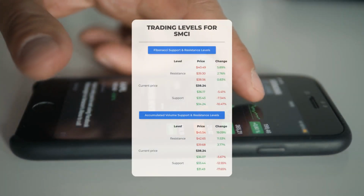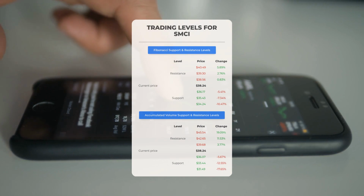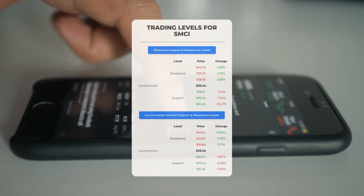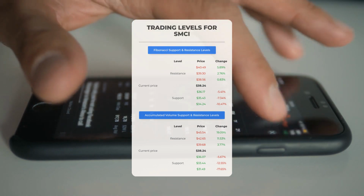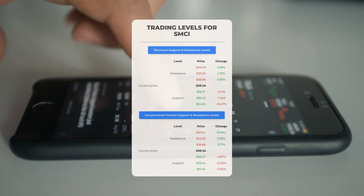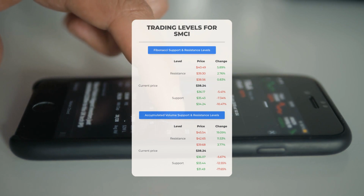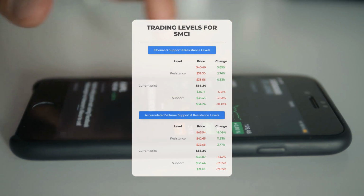Now let's discuss some potential day trading levels for Supermicro Computer. In the event of an upward trend, the first resistance level for Supermicro Computer is at $39.68. If you do not already own any shares, you may wish to wait for this level to be surpassed before entering a position. For those already holding the stock, this could be a point to consider for swing trading.